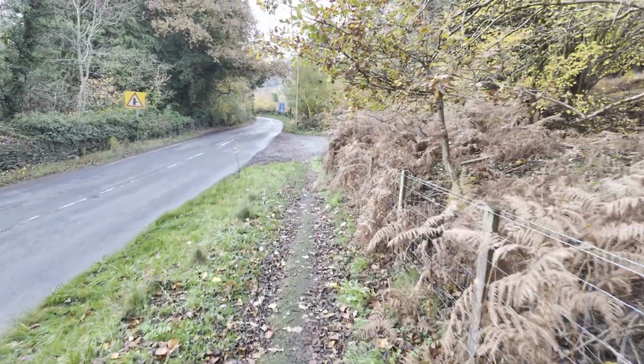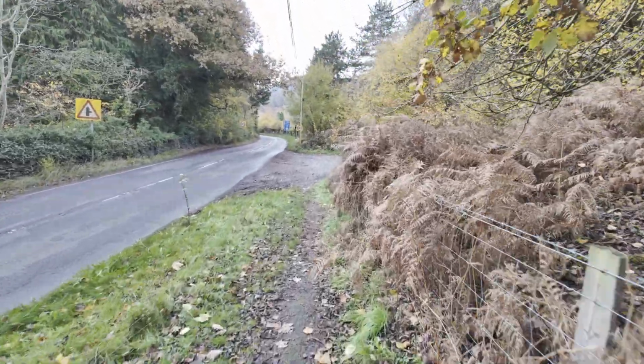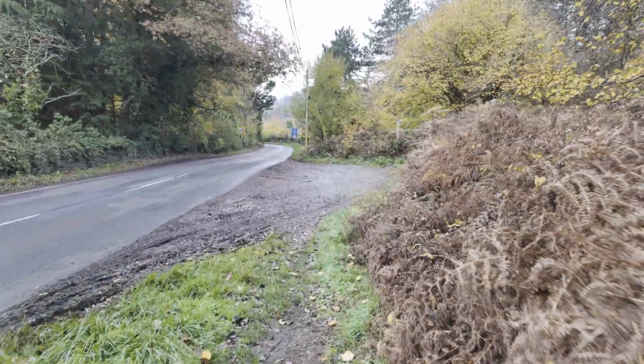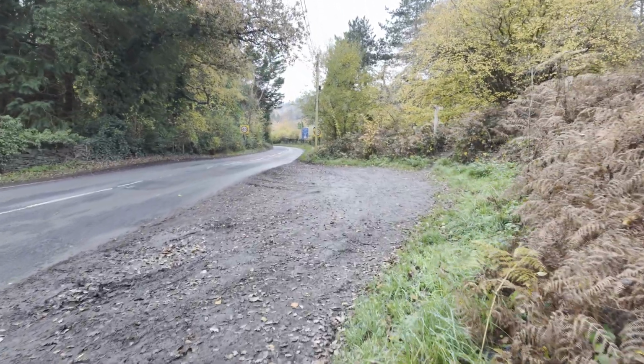So we're taking pretty much the same route as we took yesterday when we left the site and turned left and headed down the A539. This road will take you straight into Llangollen.